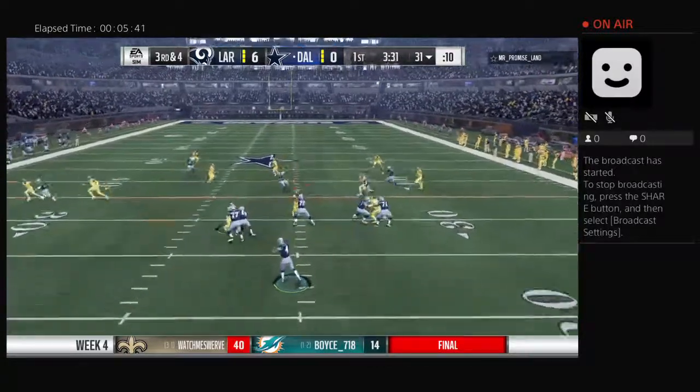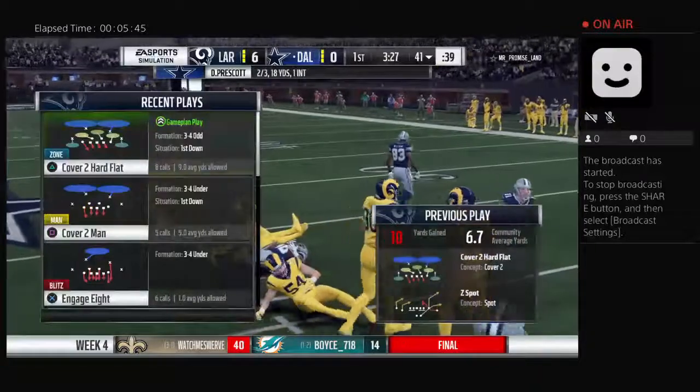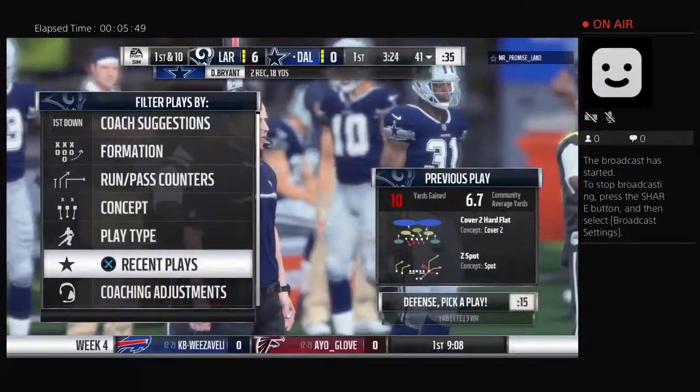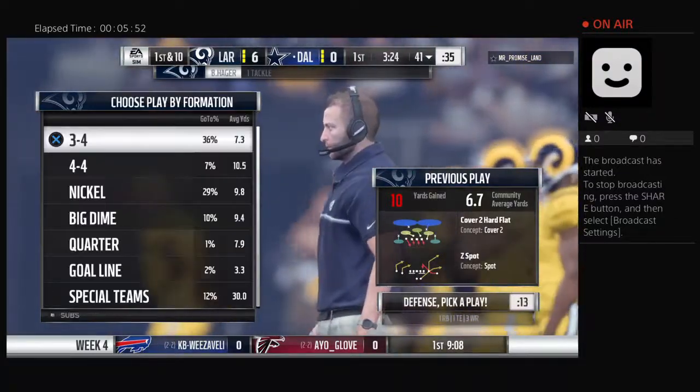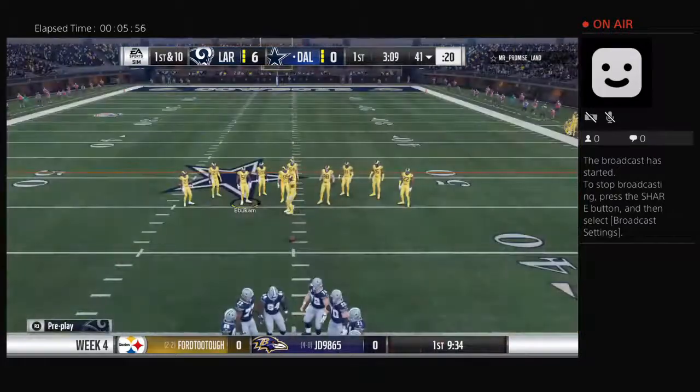Out of the gun, here's Prescott. He completes it to Bryant, and he will have first down yardage as he's brought down at the 41. Prescott finding his big receiver Bryant there for a Cowboy first down. Fresh set of downs here.